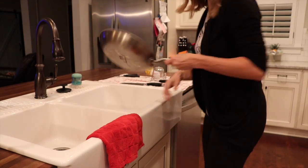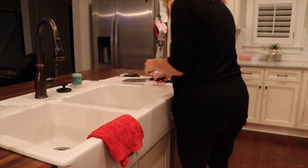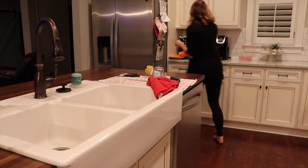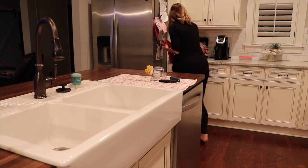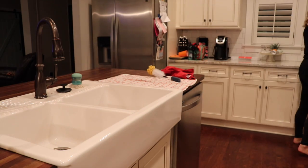Now I'm going to put up all the dishes that I washed by hand, and I don't do this every single night, but on the nights that I'm wanting to clean off the countertop, then I will go ahead and put them up. If I don't put them up, then I save it for the next morning.